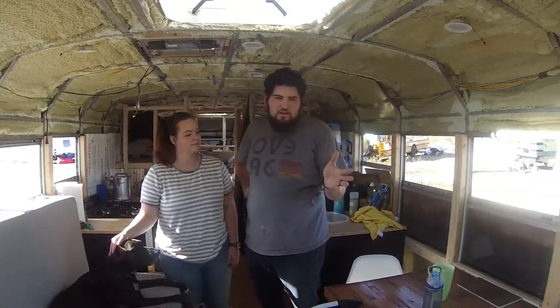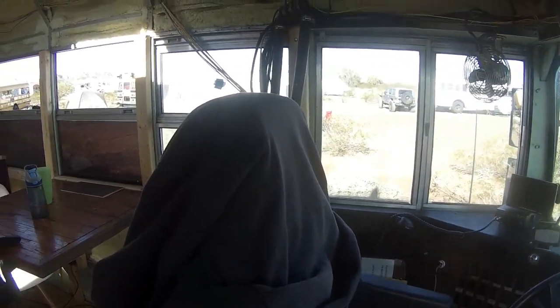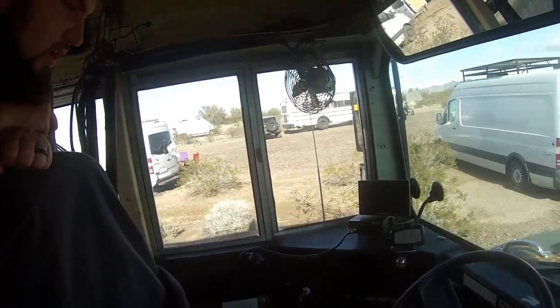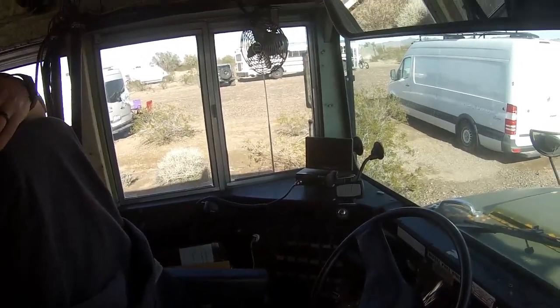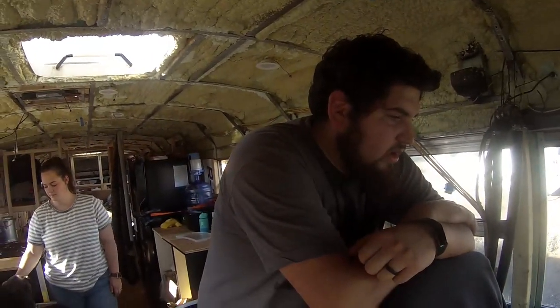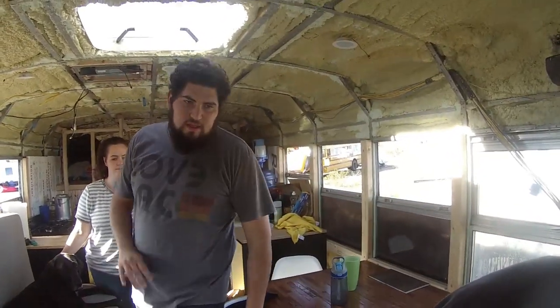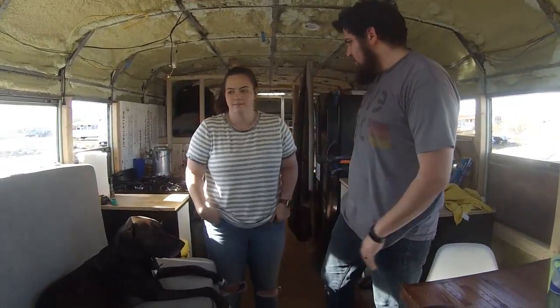As you walk in, you see our driver's area, and right now it's just full of stuff because we're stationary, but we have air ride, which is really cool, and we have air brakes, and the engine on this bus is a DT466, and that's pretty much it for the engine in that area. As you walk back here, we'll let Megan explain what's going on over here.